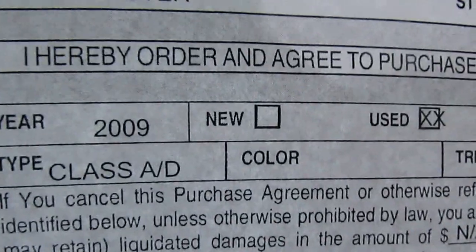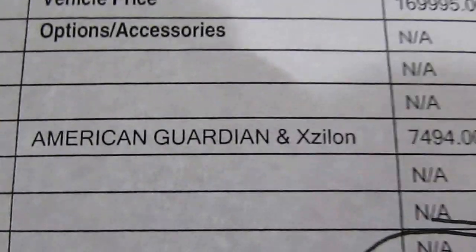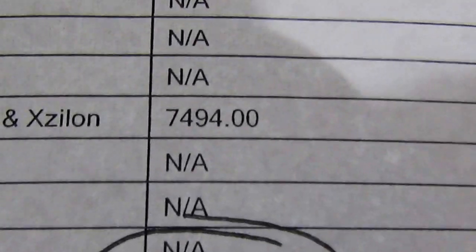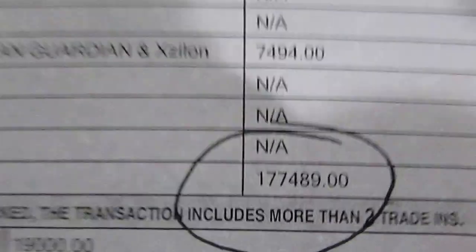I whited out the information, but you can see they're from South Georgia. Look at this, folks. 2009 used Damon Essence. There's the VIN number. $169,995 vehicle price. Gap insurance and that Xylon stuff, which is about $2,000 worth of stuff that they paid $7,500 for. $177,489, and of course you've got their trade-in value and all that stuff.